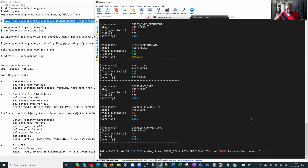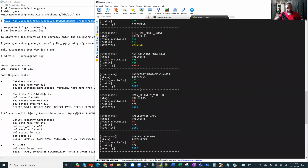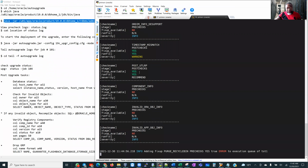So, okay, good. It has done some pre-checks, fix-up available, yes. It's going to automatically run the fix-ups, unless it is something that doesn't have a fix-up, then it's going to prompt you to do that.